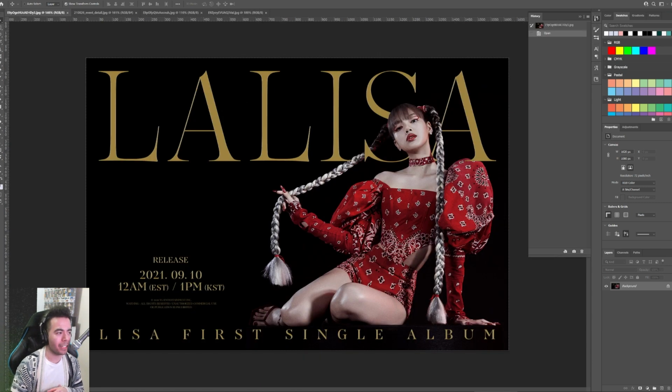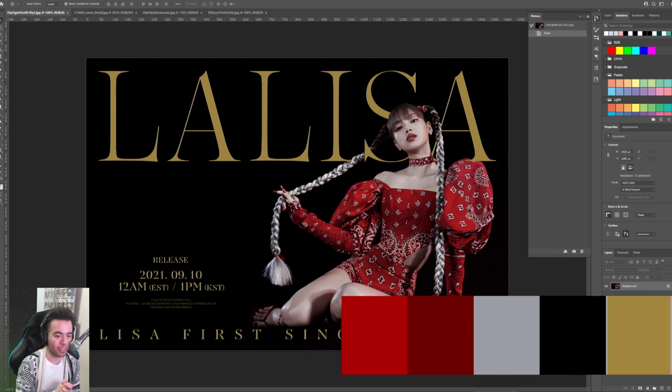Going over to this one for now, something I immediately noticed off the bat was the use of colors. It's very limited in the color palette, which I really like. They didn't go too crazy with the amounts of colors. I've just put the color palette up there on the screen for you now. The main colors you're really looking at here are gold and red.